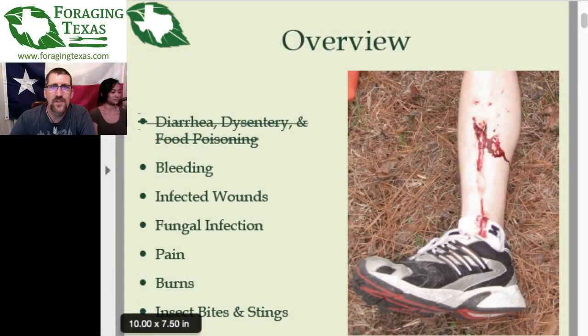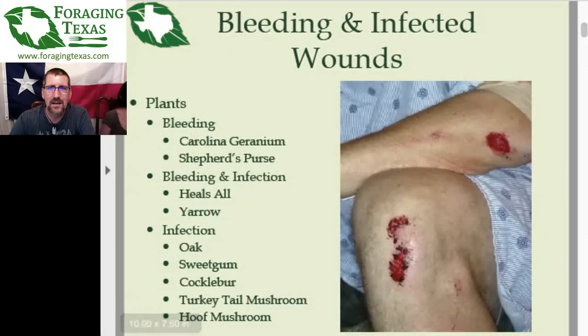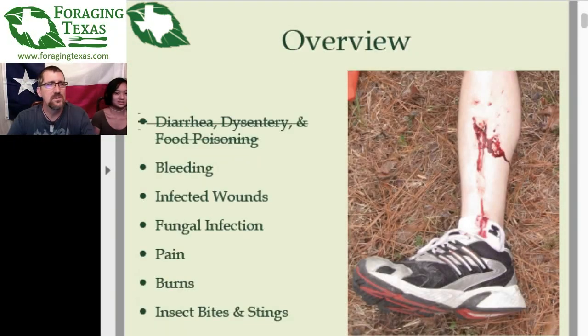And then also next week, we'll finish up infected wounds, and then we'll go back to fungal infections. Pretty much the same plants. So I think what we're going to do is jump ahead to pain and burns. So yeah, next week we will be looking at plants to relieve pain and soothe burns.